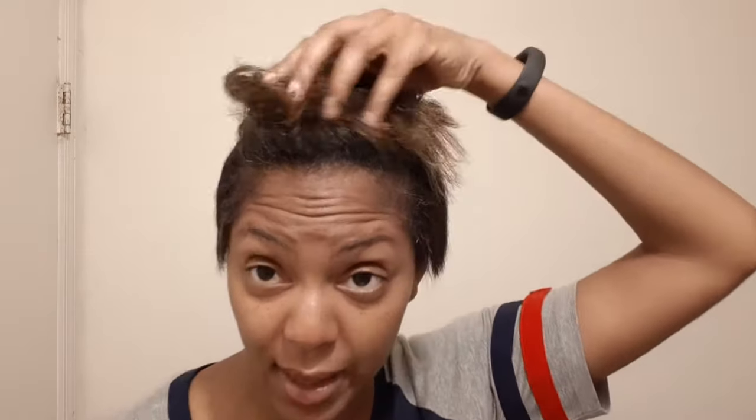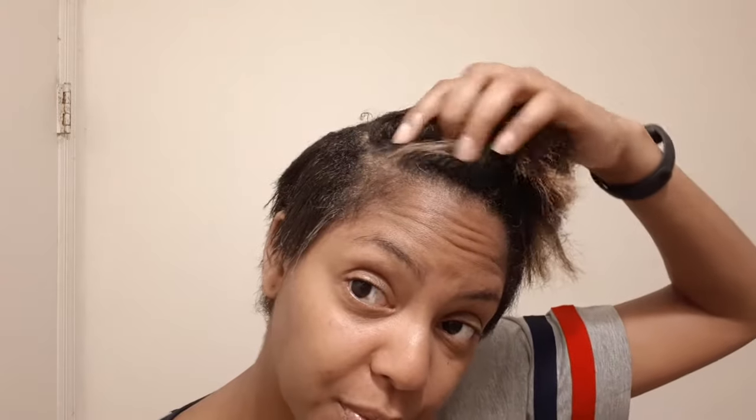And I did get color in my hair when I got it cut. It's like a honey blonde type color. So I like it. It gives it a little pop.